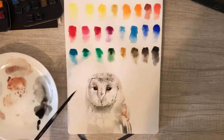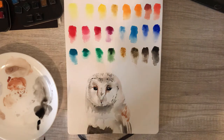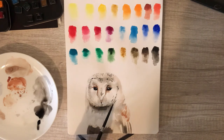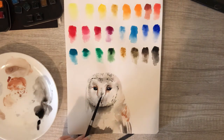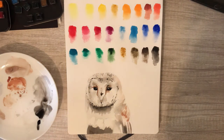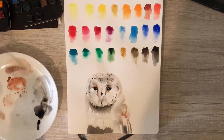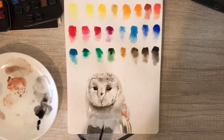Trying to think of things I might be forgetting, but 20 out of 24 of the colors that come in this 24 tube set are single pigment, which is nice. And if I had to make any complaints, it would just be subjective, which is that I would have liked to paint the owl with a Payne's gray and a burnt sienna instead of the English red and the lamp black, but I used what I have and I really like it. So that's the one thing that, if I had to make a complaint, that's what it would be about. But overall, they get a thumbs up from me.